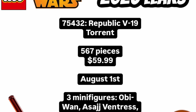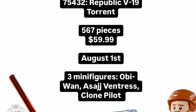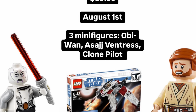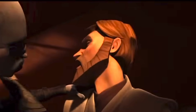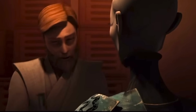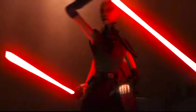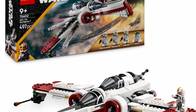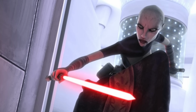But before we can get to that, we have another big Clone Wars release with set 75432, a playscale V-19 Torrent Starfighter with 567 pieces and a retail price of $60, and it will also include at least 3 new minifigures with a new Clone Wars Jedi Master Obi-Wan Kenobi, along with an updated Asajj Ventress and a new clone pilot print. After the ARC-170 earlier this year, this is just the perfect fit for the Republic fleet, and it's also pretty cool to see a return of Asajj Ventress.